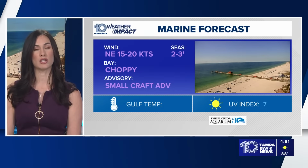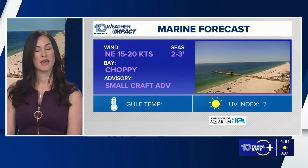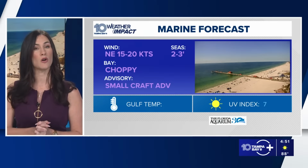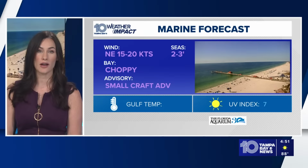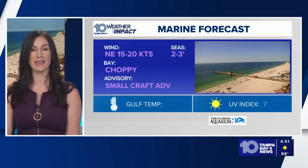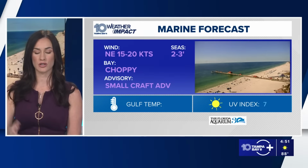Also, something to mention, we have our winds that are picking up in speed here. They're coming in from the northeast today between 15 to 20 knots, and we have seas 2 to 3 feet. Now, the water is a little bit choppy out there, so boaters, I know it's beautiful weather, and I'm sure you want to get out on the boat, but just be aware that there is a small craft advisory in effect for today, tomorrow, and through Sunday evening. So basically, the entire weekend, we have a small craft advisory just because the winds will remain pretty breezy here.